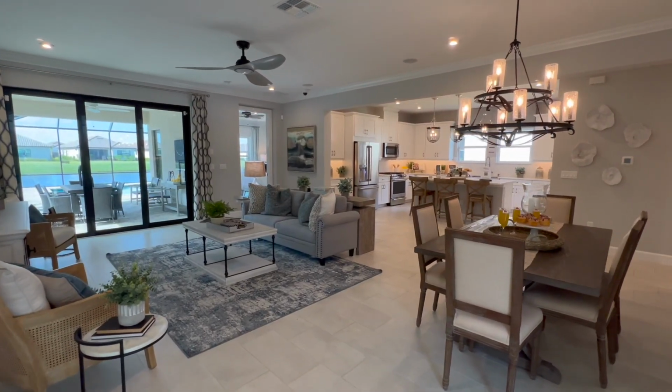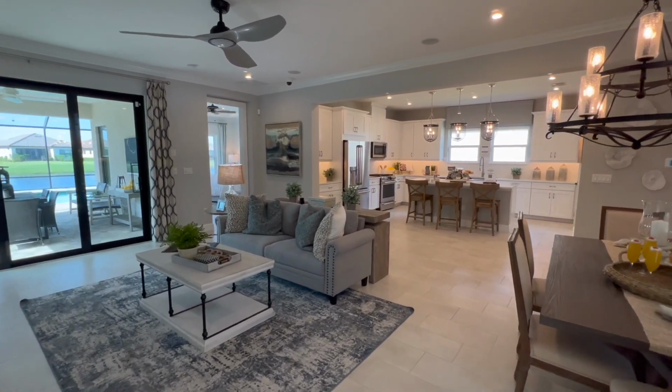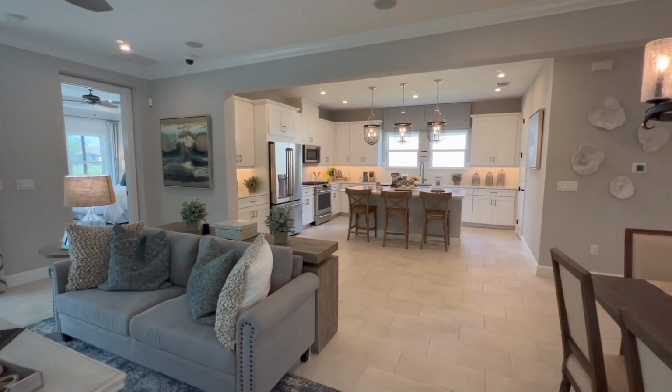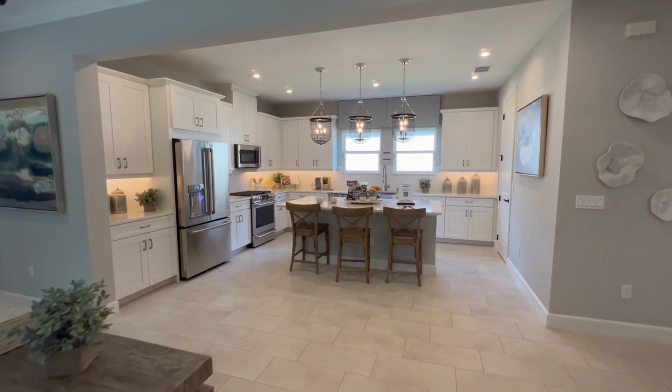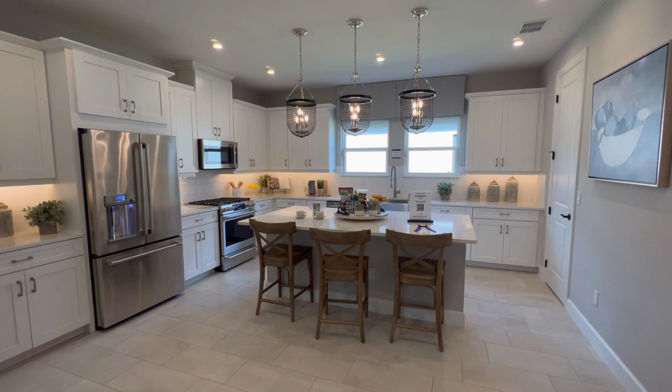This home is going to give you 1,778 square feet under air, two bedrooms and a den, two bathrooms, a covered front porch, and a large open concept. In the primary, you'll have a walk-in closet and two separate vanities with a good-sized shower in the center, and the lanai is deep with plenty of space in the backyard for you to build a pool after the home is finished.